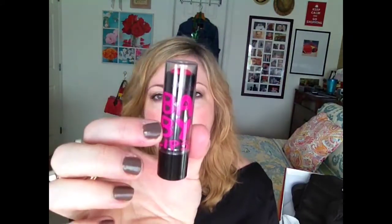Then because apparently I can't get enough lip products and I can't get enough of buying stuff that other people talk about on YouTube, I picked up one of the new Baby Lips Hyper whatever, the ones in the black tube. It's a limited edition. They're more amped up color. I can't tell you what color this is because it's not on the packaging, but it had fuchsia in the title. Fuchsia Shock or something like that.